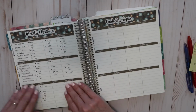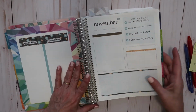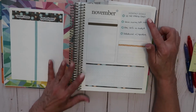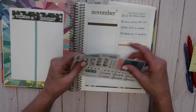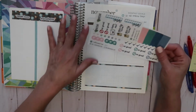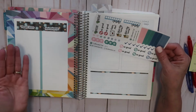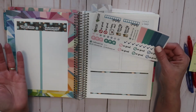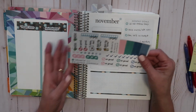Okay, so I want to go back to the first page where we set kind of up some goals. So one of my goals was 10 no spend days, and I had 4, and that's because I was traveling. So I have an expense account, so I didn't take any of my personal money and spend it. I of course had to spend money, but I didn't count it as a no spend day. I was traveling, so of course I had to eat and stuff like that.